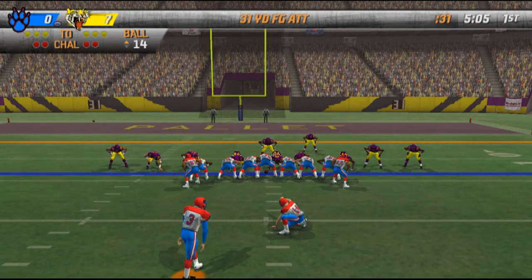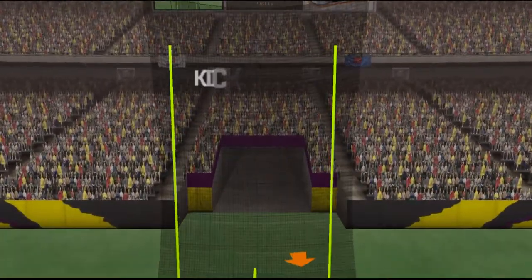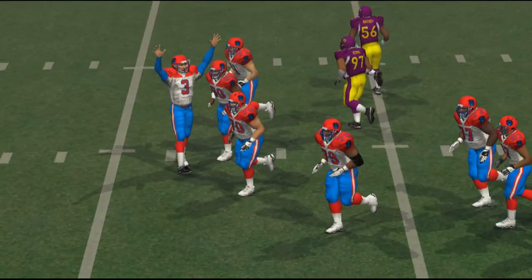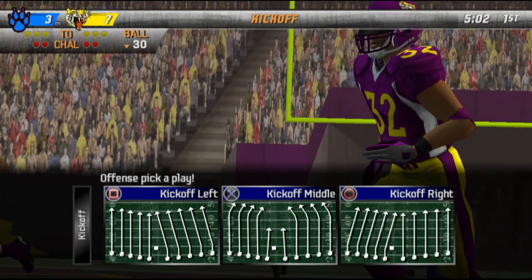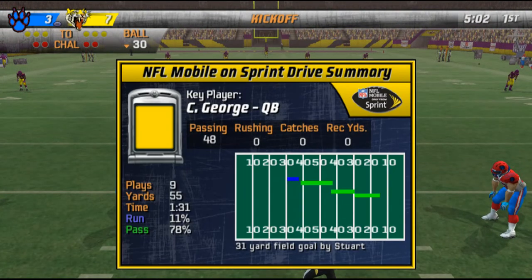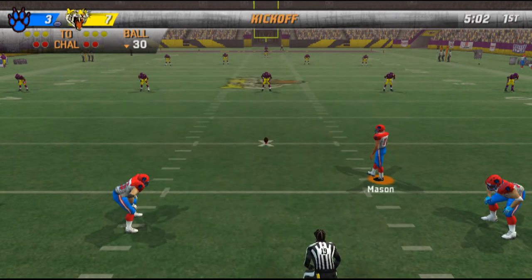So this one will be from about 31 yards out. The kick is good. The key to winning is having your drives get some sort of points for your team. They got it done on that drive. I'm sure they're thinking touchdown for their next one. Mace is just about ready to kick this one away.